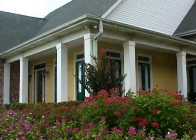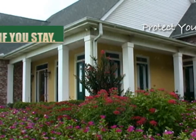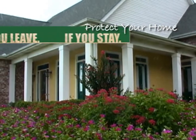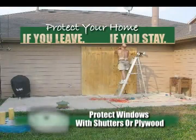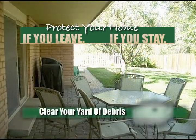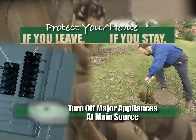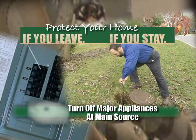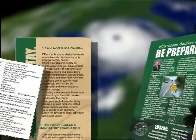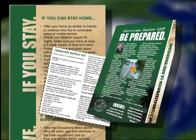And to protect your home from further damage, you should take the following precautions before the storm, regardless if you plan to stay or leave. Protect windows and glass with plywood or shutters. Clear your yard of potential flying debris. And turn off major appliances if you lose electricity. Or if you evacuate, shut off water, gas, and electricity at the main source before you leave. More details for staying home or evacuating are included in the parish guide and on the website.